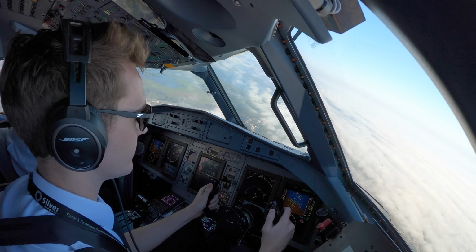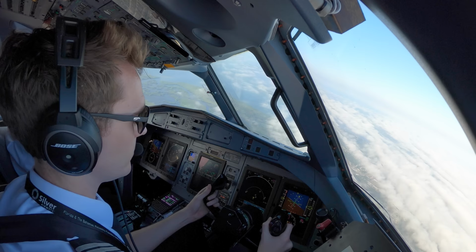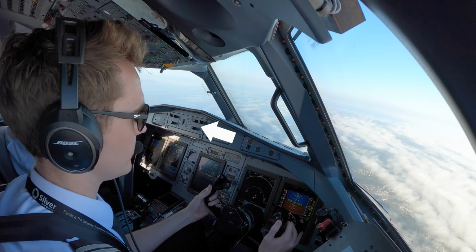You hear us say check after one of us does something. This is to verify a change and both acknowledge it and confirm it's correct. All the information we're reading during this phase is on our primary flight display. The flight mode settings via the flight guidance control panel are at the top of the PFD in what we call the flight mode enunciator, or FMA.